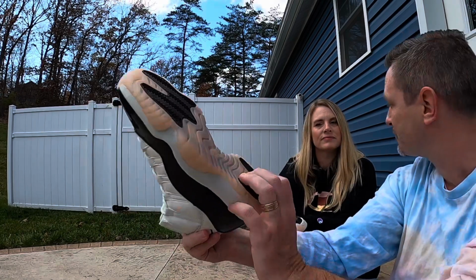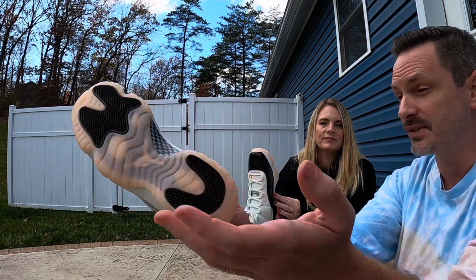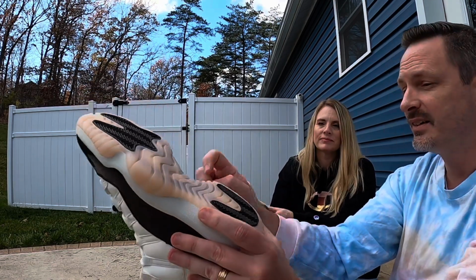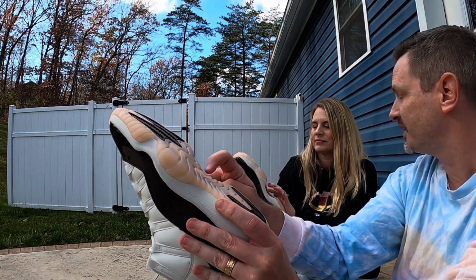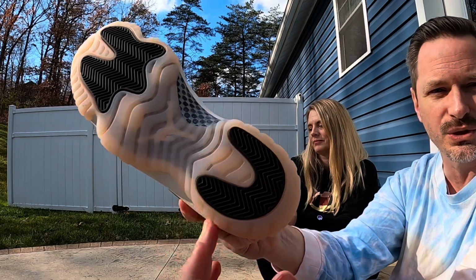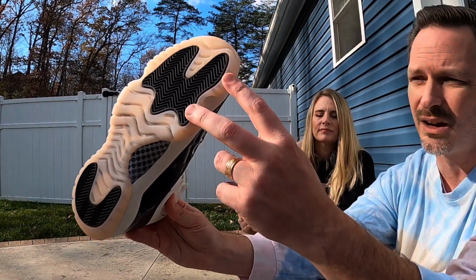I do love the outsole. I think the outsole is really cool looking. I remember when I was in high school and I saw it for the first time, I just thought these things were crazy. It's got carbon fiber there in the middle. And then I always like it when we've got a translucent rubber. And obviously this translucent material is a pink color.